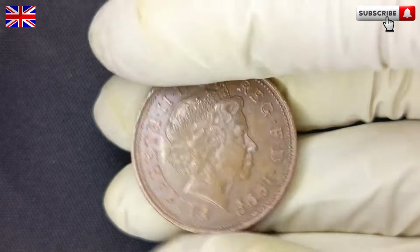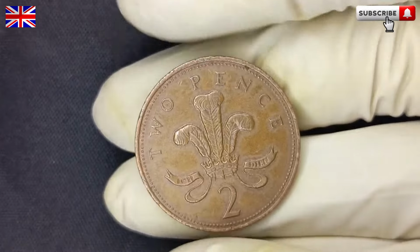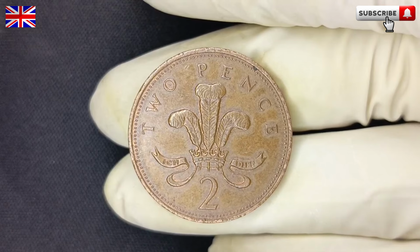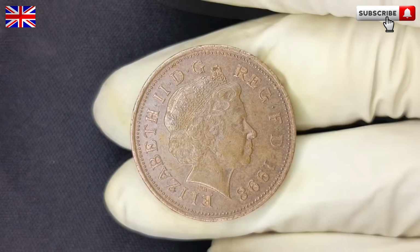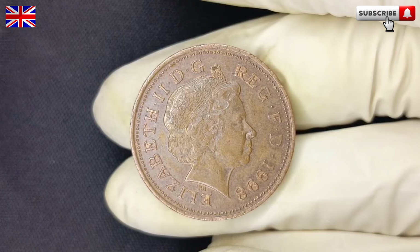For years, they sat in piggy banks or got passed over at market stalls. It wasn't until keen-eyed numismatists began identifying unusual traits, magnetic reactions, off-center strikes, or unexpected luster, that attention began to build. Forums lit up with theories, comparisons, and grainy photographs. And slowly, the legend of the 1998 2-pence grew.